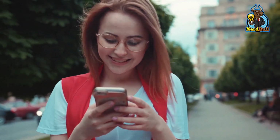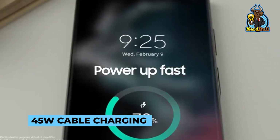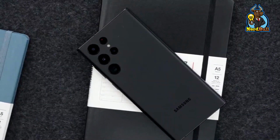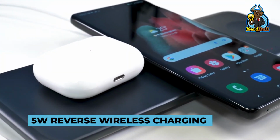Pretty cool, right? Although the S22 Ultra supports 45-watt cable charging, it charges just like a 25-watt charger. And even worse, it comes without a charger. On a brighter note, the S22 Ultra supports 15-watt wireless charging and 4.5-watt reverse wireless charging.